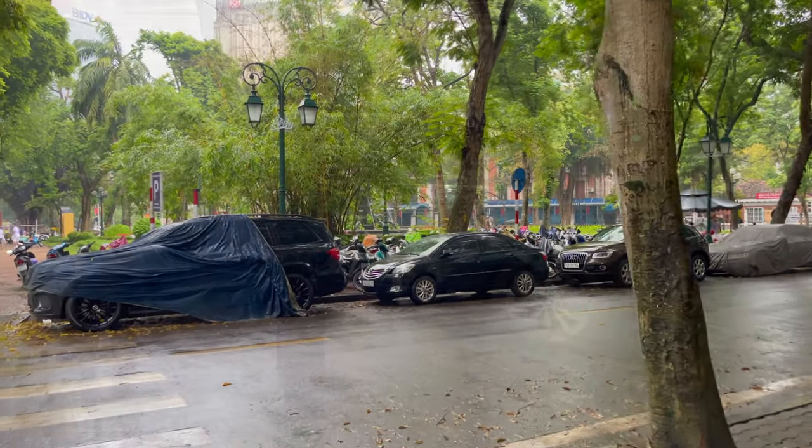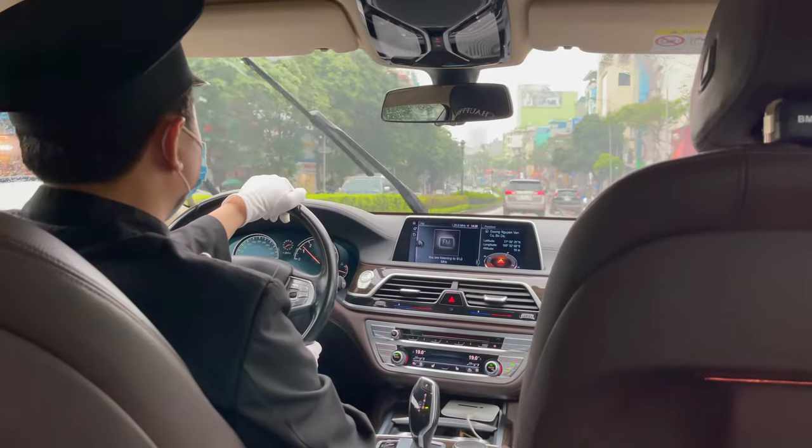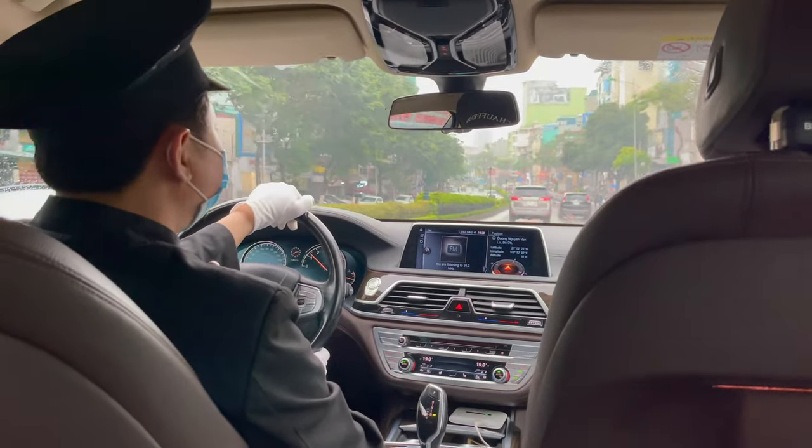And for those of you unfamiliar with car prices in Vietnam, a BMW 7 Series like the one they use for transfers retails for a cool $230,000, so that certainly was a nice way to end my stay.